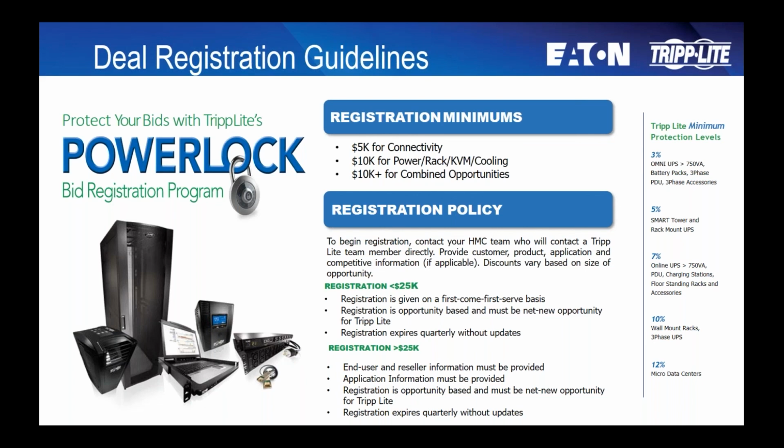Registration above 25K, you're going to need the end user and reseller information. Application information must be provided, and what we mean by that is usually that's going to necessitate that one of my engineers gets involved. We need to understand what's actually the business need and make sure that we're providing the appropriate solution and that we're not oversizing or overpricing ourselves out of conversation. Registration again is opportunity based and must be a net new opportunity. Can't be a Tripp Lite call out or a publicly available RFP. And that registration also expires quarterly.